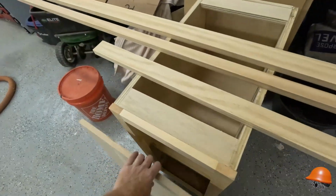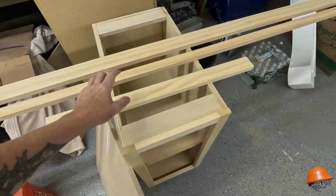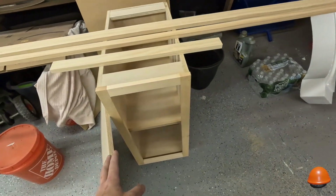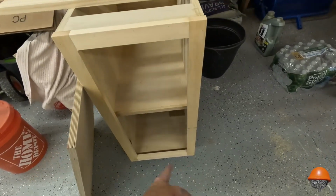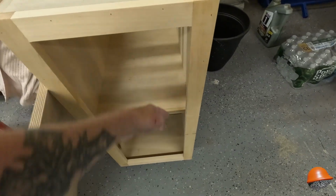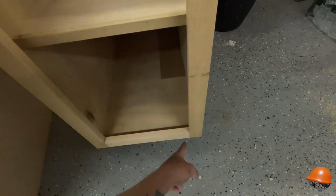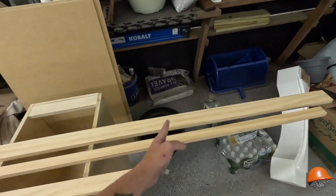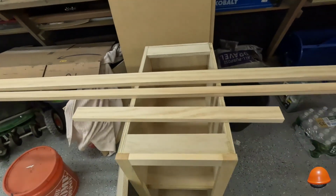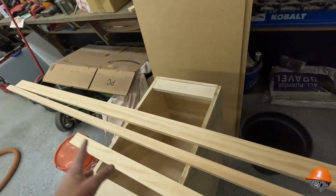And then I have a rip here of 1 3/8. So basically the old cabinets have this, this, and this, but there's no piece at the bottom. It's an inset door and it just goes in. Seeing that we're doing overlay, we need to add this piece in on the old cabinet. So that's what this is. So we'll just cut it on site, nail it on. Bob's your auntie, especially these days.